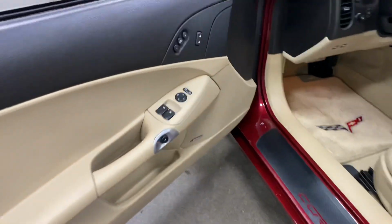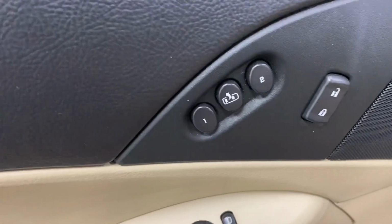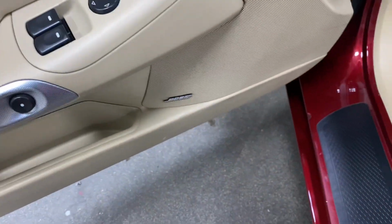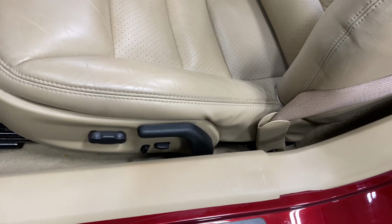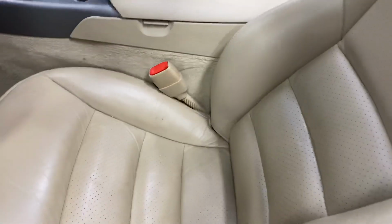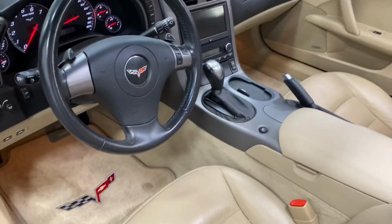On the driver's door, you've got the driver memory package, which is your 2-position memory plus an exit. You've got your power locks, power windows, power mirrors, Bose sound system. This one's got heads-up display that operates from those buttons. It's again got the driver 6-way power plus the added lumbar and side bolsters. It's in great condition there. There's no rips or tears. A little bit of dirt there on the seat, that'll come off. We'll get that tidied up in time.